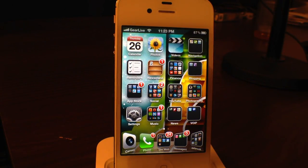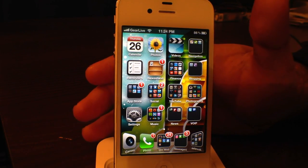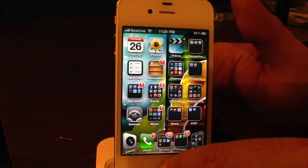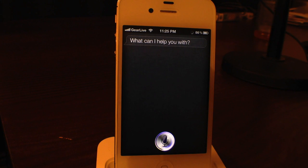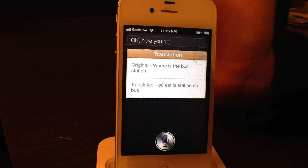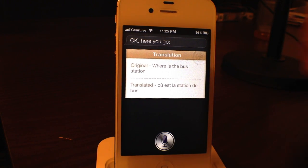All right, so the first Siri hack we're going to go over is language translation. This is actually something I wished or figured would launch with Siri, but it took a jailbreak to do. So if we launch Siri, I can actually ask her to translate something for me, like so. Translate, where is the bus station in French? So there, as you can see, the original says where is the bus station, and the translated version. Don't really know how to pronounce those words, but that's the French translation. That's Siri translating for us.